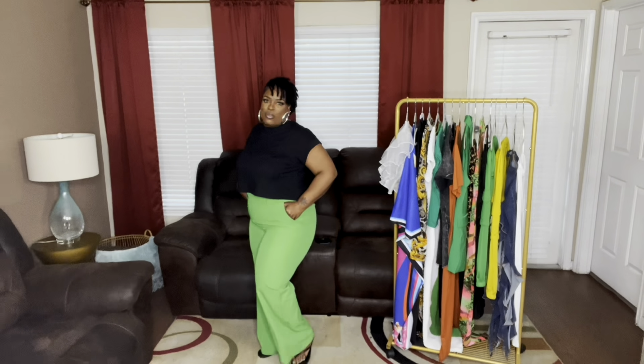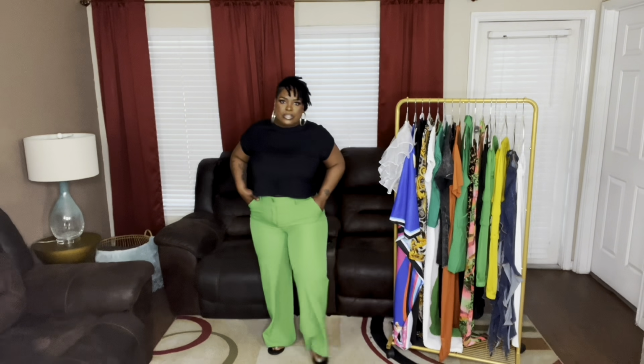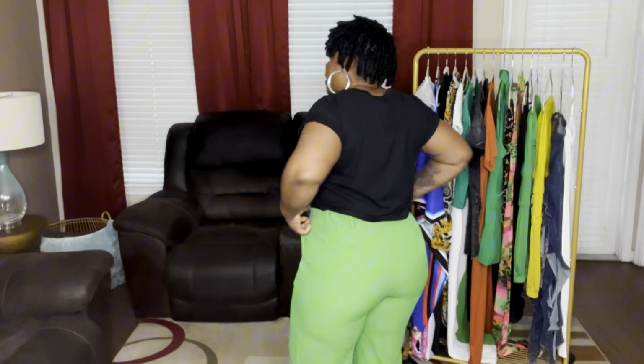And here we have a pair of high-waisted trousers. These are our sea green wide leg trousers. Let me tell you about the wide leg trousers. They are high-waisted. They have this button right here, and it's black. Y'all already know. If you have been watching me for a while, you know I wear my body shaper no matter what. So anyway, elastic in the back. We have belt loops, so you can wear it with a belt.